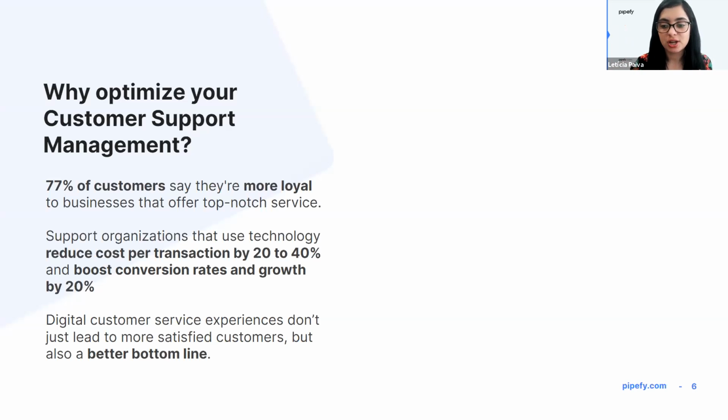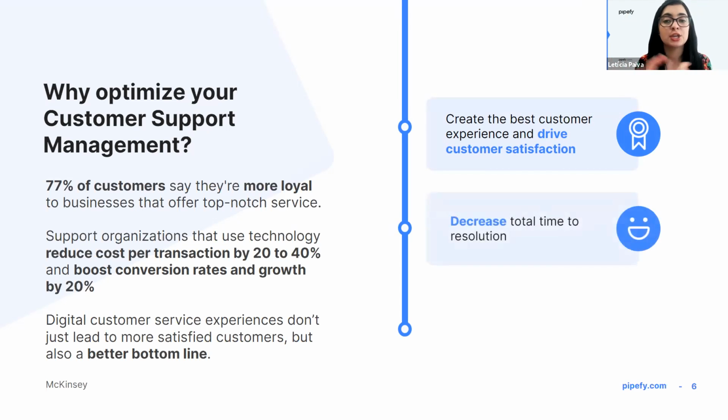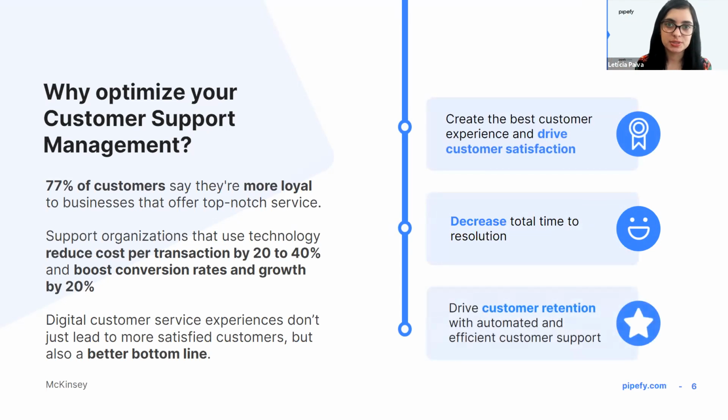So in a nutshell, when we're talking about transforming this customer support operations, transforming this customer support processes, that digitization effort ultimately leads to basically three things. So you can create a better experience for your customers, which drives customer satisfaction up. You can decrease your total time to resolution, and you drive customer retention as well because those customers are more satisfied, service is more efficient, and so on.